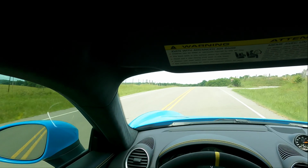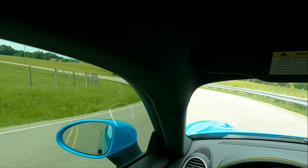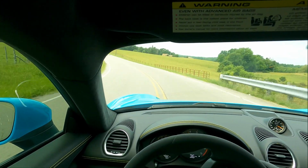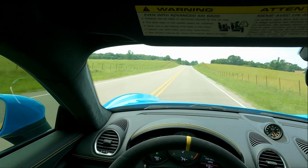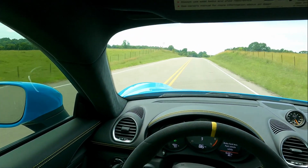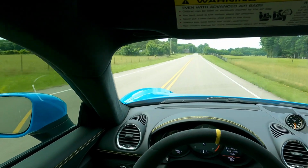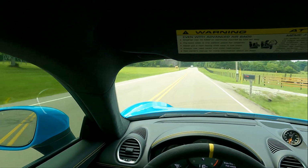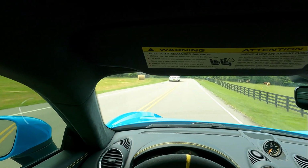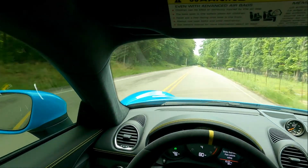This is a run out from second to third, and maybe we'll get to fourth. There you go. That is a Porsche GT4 flat out.